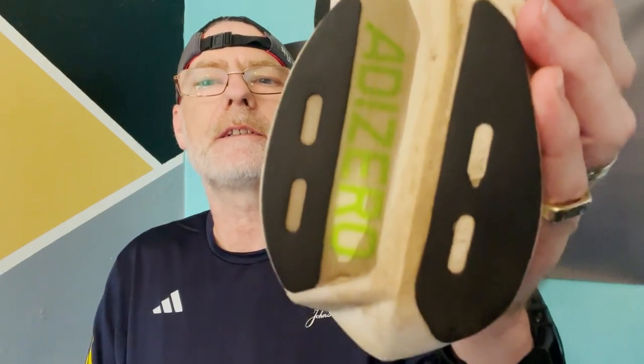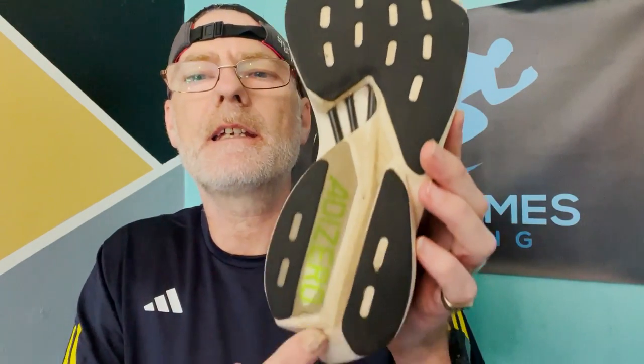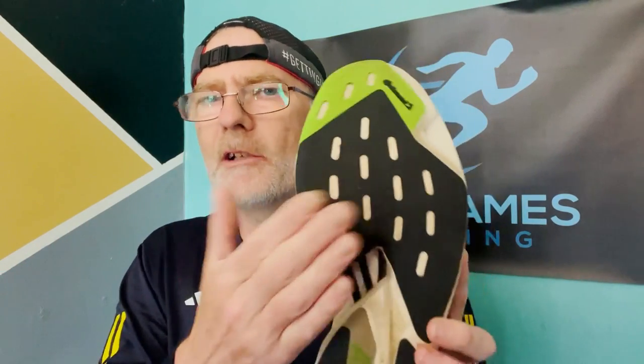Put it a bit closer there so you can have a good look. So yeah, Continental rubber in all the places it matters. The Lightstrike is visible in certain areas, and you can see there's no pitting, there's no damage to that. So all in all, the outsole is pretty good. It's pretty tough. The Continental rubber is the same stuff you put on your car tyres. It holds the ground well, and this particular tread pattern seems to be better.